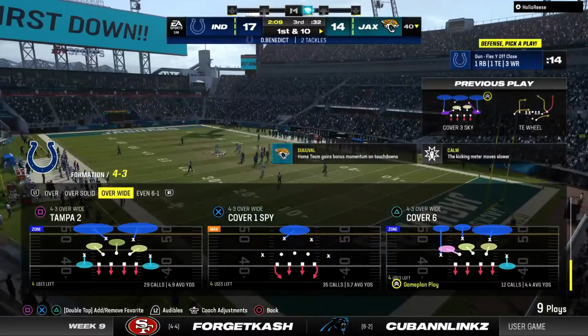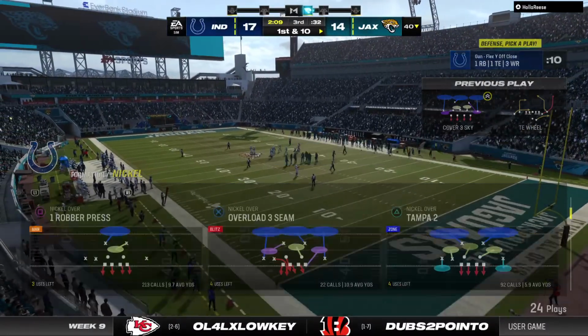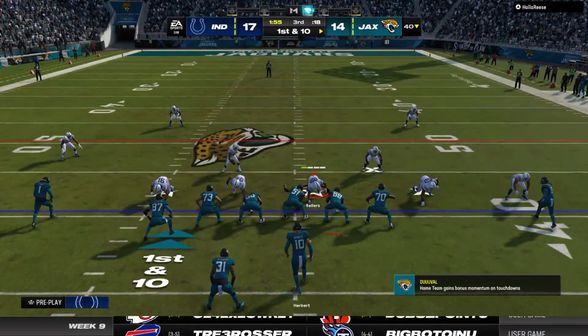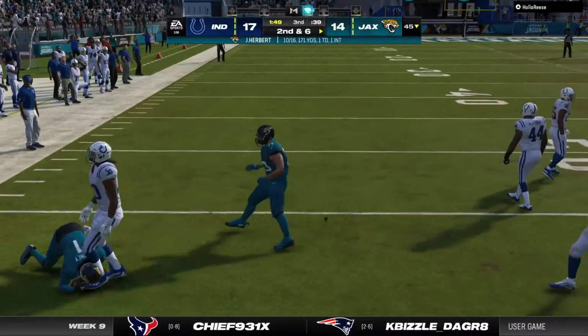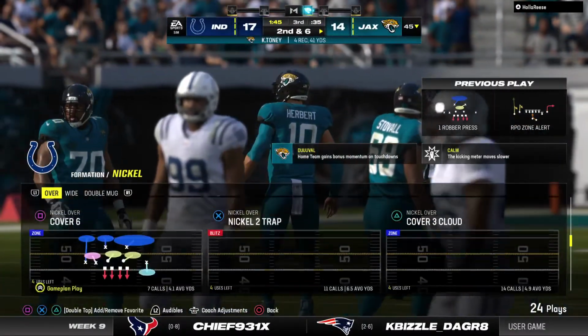Well, they certainly had success throughout this contest getting him the ball in the passing game, and there he picks up another first down. Whatever they saw going into this one, they've been able to capitalize on it, and no adjustment has been made to take it away. Meanwhile, Herbert's throw caught by Tony. They'll give him 4 yards there, and it'll be 2nd down.